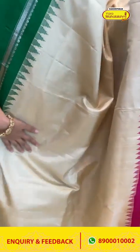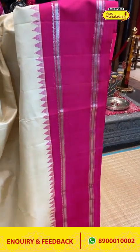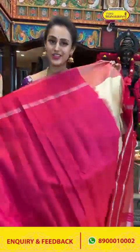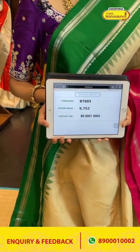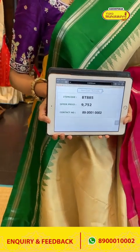So coming to the body, it's plain, and the border is cross lines with temples in Ganga Jamna border, and the pallu is zari lines, and here comes the blouse, which is a proper contrast. Okay, so I'll give you the pricing and the contact details. The code is BT885 and the price retails for 9,752. To buy this, take a screenshot and ping us on 8900010002.